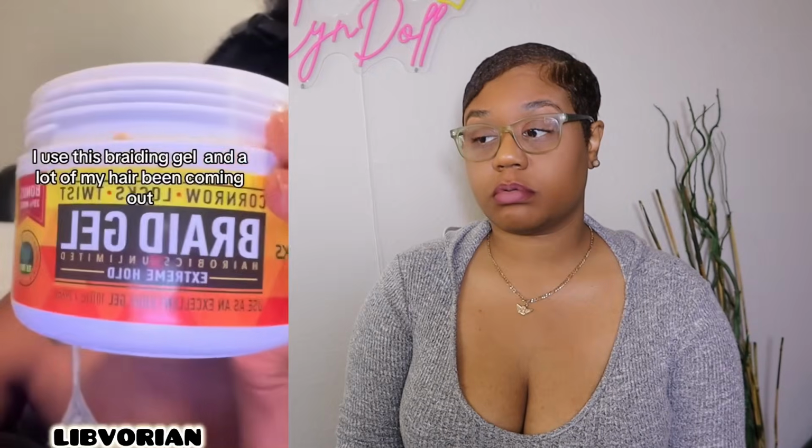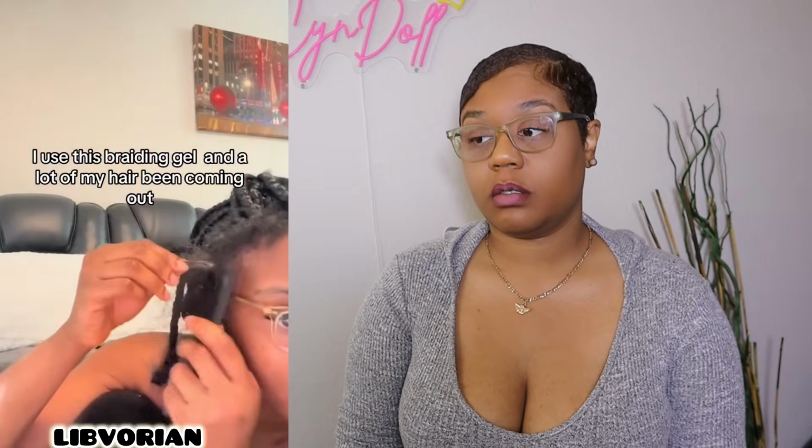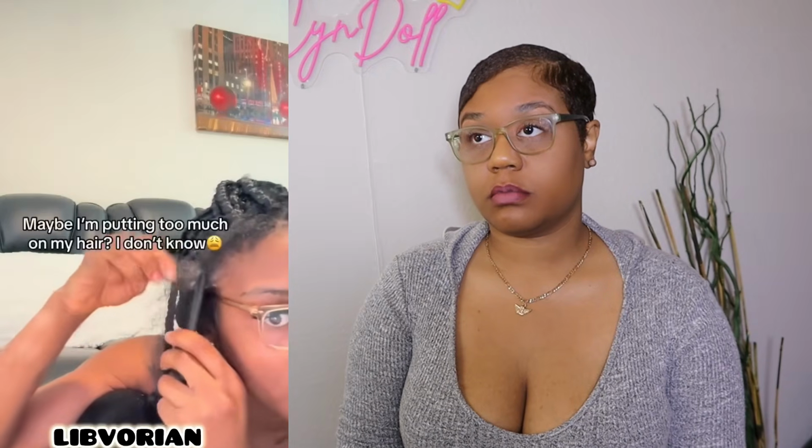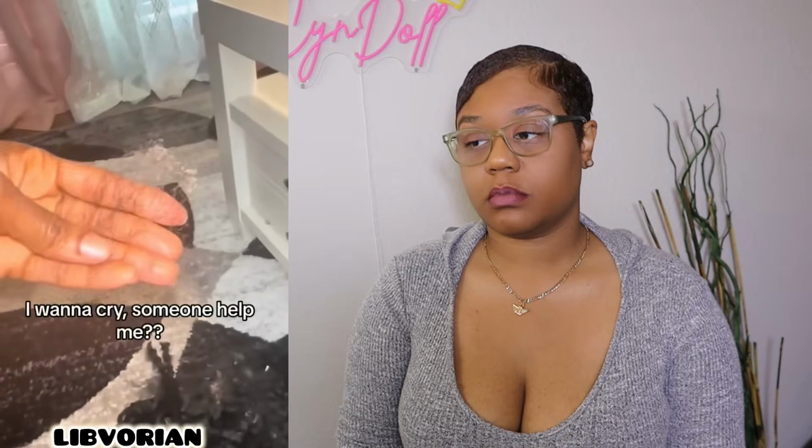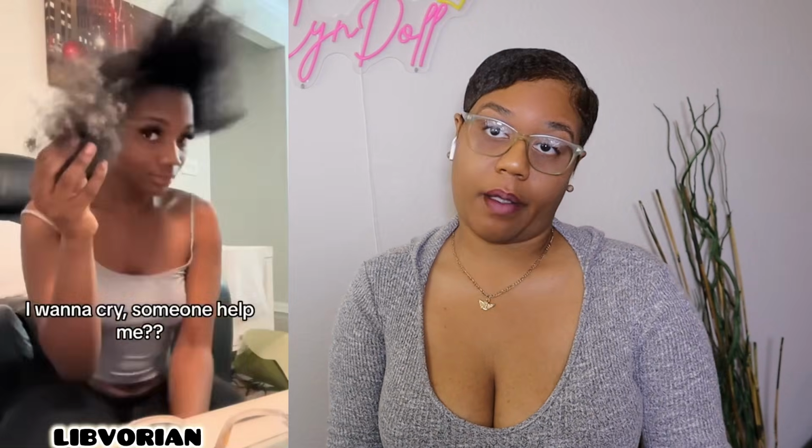I use this braiding gel and a lot of my hair been coming out. Maybe I'm putting too much on my hair. I don't know. I want to cry. Someone help me. She hasn't even finished losing her hair and that much hair is out already. That's the same thing the other girl complained about, this same gel cutting their hair. Girls, you should be careful out there.